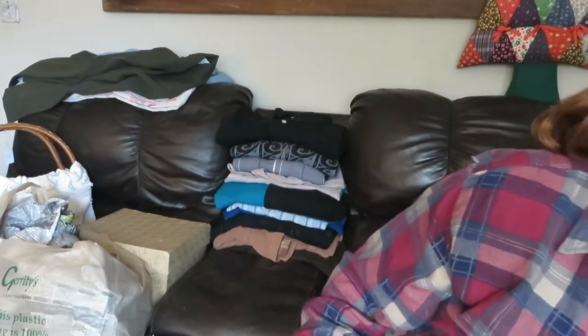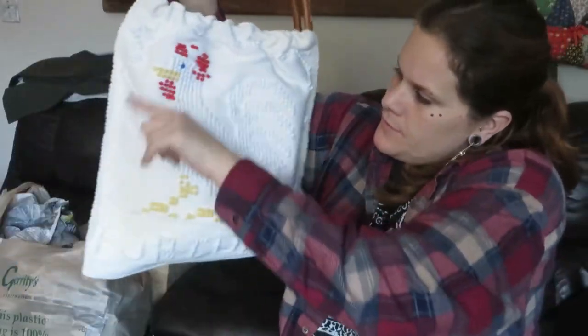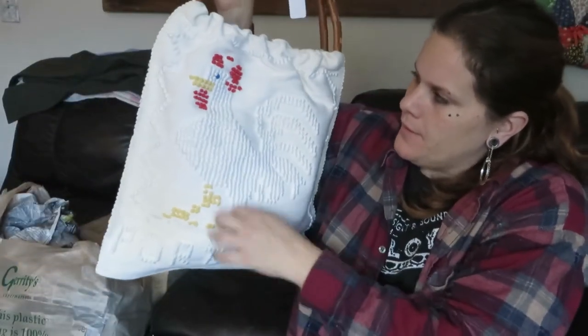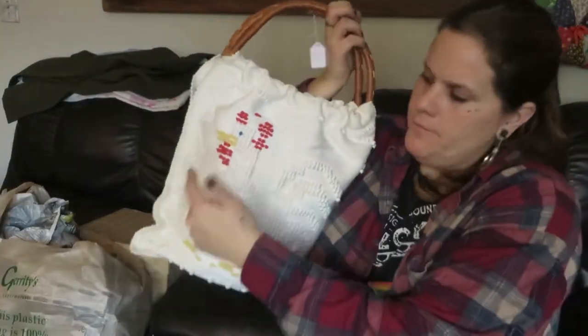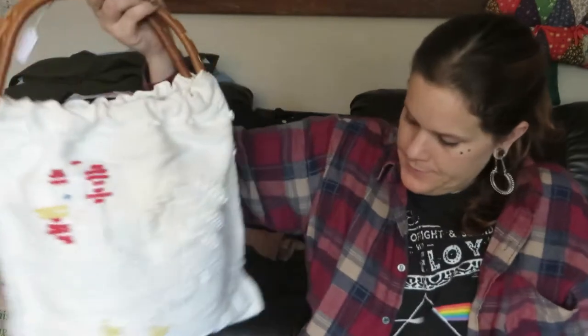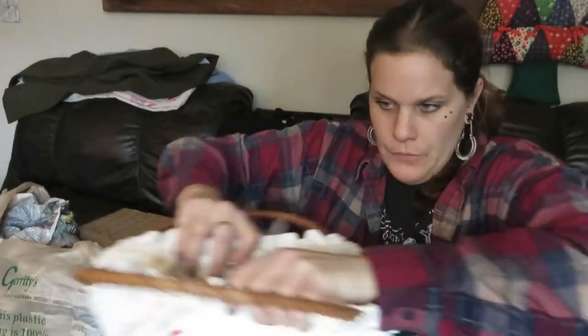Put the cock purse over there. And here's the other one. Also says Portugal. It's white. And this one's more white with the chicken colors. Rooster. Chicken? Rooster. Okay, so again with the handles, $12 each I paid for those bags, and I think it was worth it.